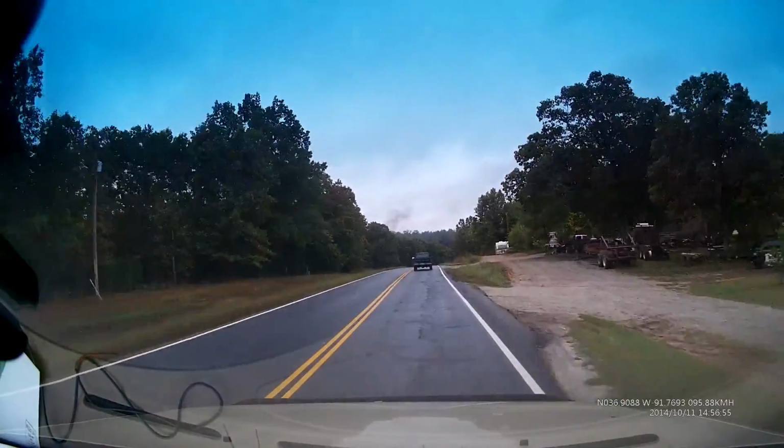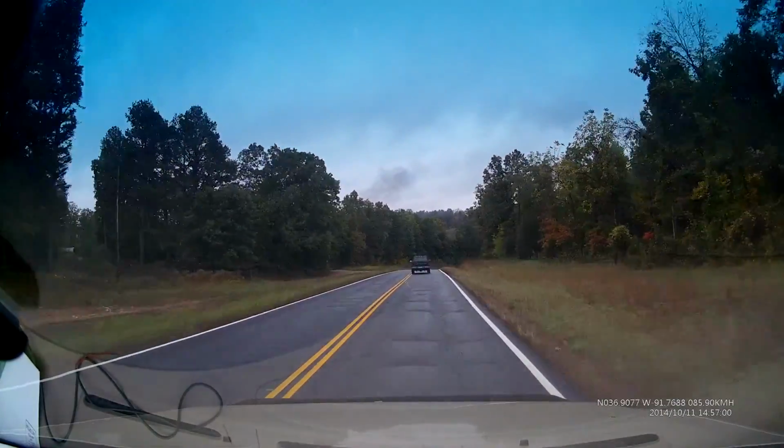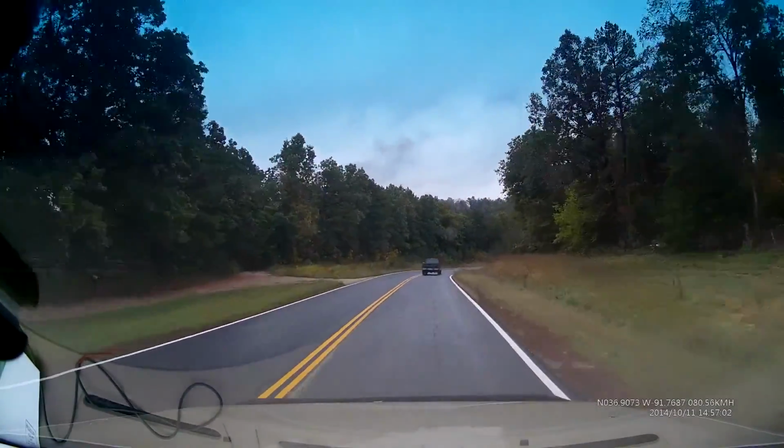Oh, and then coming down here will be the river hole. Off in the distance there, you'll see some smoke. Someone was burning something off.